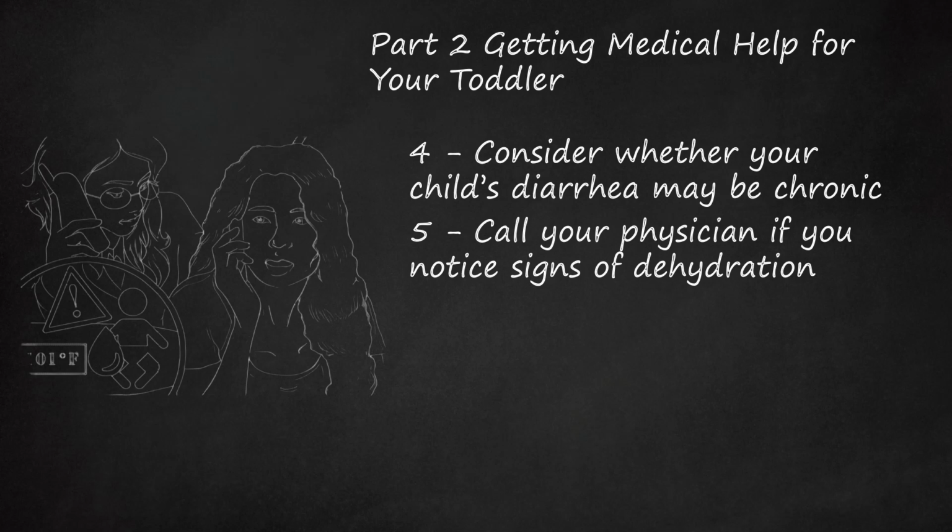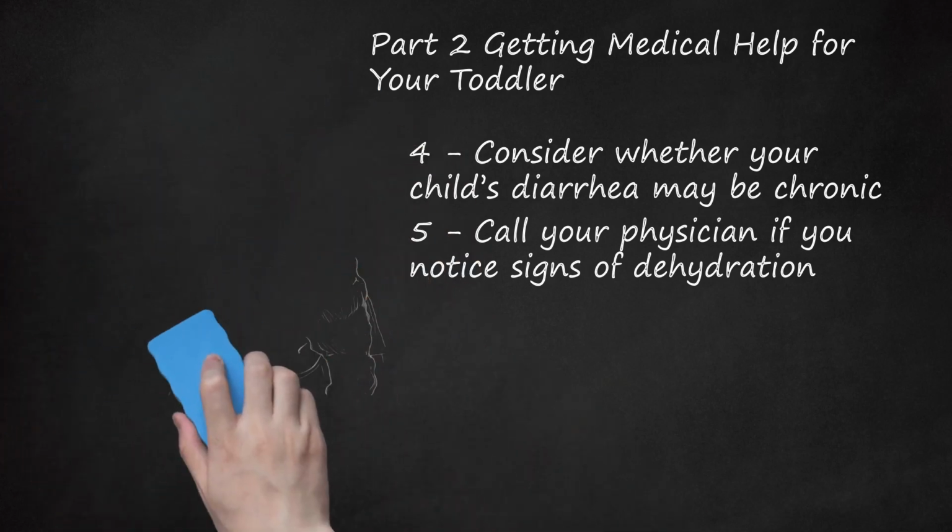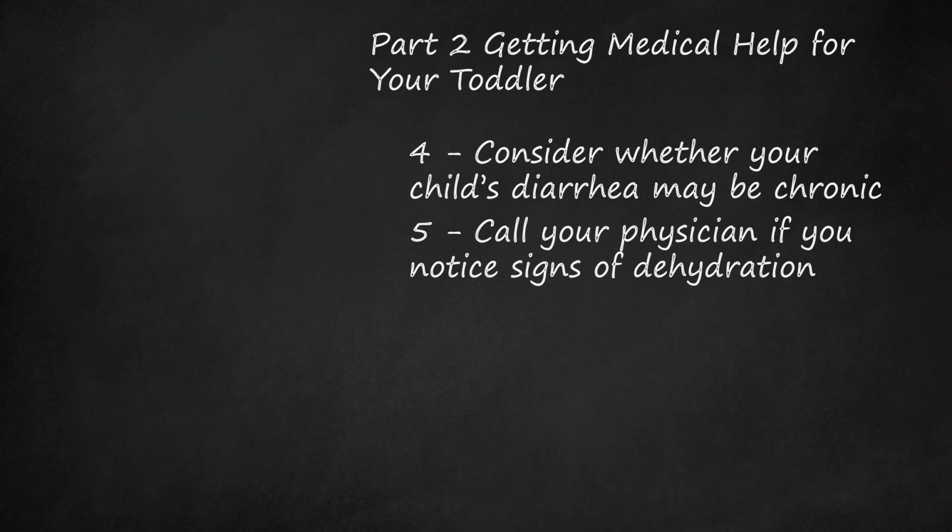Signs of dehydration in infants, toddlers and children include sunken looking eyes, weight loss, infrequent urination or dry diapers, vomiting, fever over 101 degrees Fahrenheit (38.3 degrees Celsius), crying without any tears, dry or sticky mouth or tongue, lethargy or excessive sleepiness, increased irritability.